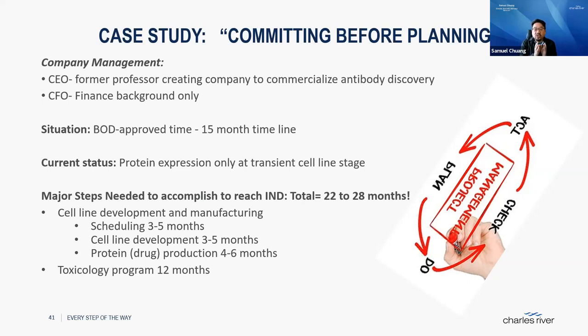For cell line development, just to schedule the project into a CMO's timelines was 3 to 5 months. The cell line development was 3 to 5 months. The protein production after establishing the cell line was another 4 to 6 months. And that's if nothing went wrong, which we know there's always something that happens. And then on top of that, now you finally have enough material for your toxicology program, which takes 12 months to do. So they promised and got approved a 15-month timeline, and it is impossible to squeeze 22 to 28 months worth of linear work into that timeline. They promised something before actually doing the due diligence, and they had thought, oh, I'll just go into talks, not thinking about CMC.